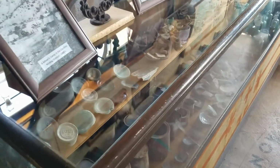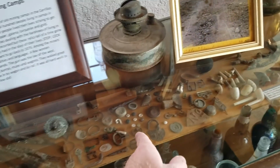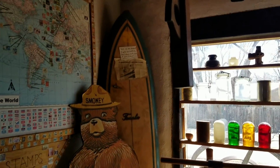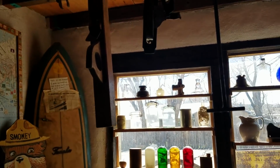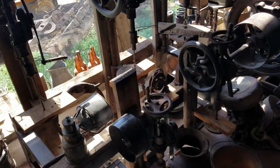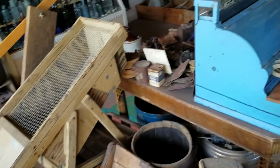Some old cans here. There's all sorts of little things in here. Keys and forks and toys and buttons. Cartridges. Here's a wood plane. An old one. Look at the blue light bulb up there. That thing's huge. Oh, they got a lot of these drill presses here too. Blue cash register.